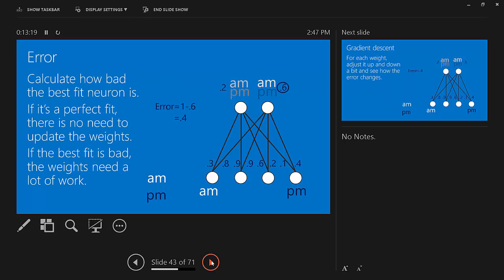First thing we figure out is, how wrong is it? Well, if our neural network was perfect, that would have an activity of 1. It would be perfectly aligned with our inputs. But it only has an activity of 0.6, so the error is 0.4. The bigger that error is, that's a signal for how much we need to adjust our weights. When that error gets very small, it means that the weights really represent what's going on, and we don't need to make any more changes.